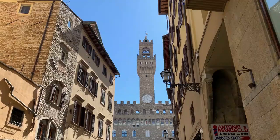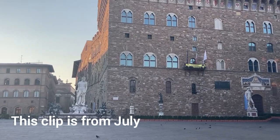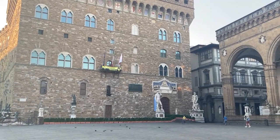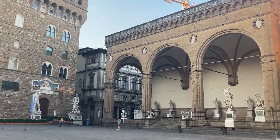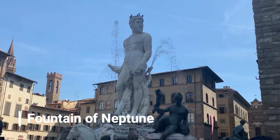On my first morning, I made my way to Palazzo Vecchio because I bought tickets online and I booked my time slot at around 10. The Palazzo can be found on the Piazza della Signoria, which has been the political and social heart of Florence for many years. And on this square you can also find the Neptune Fountain, which was created by Bartolomeo Ammanati.